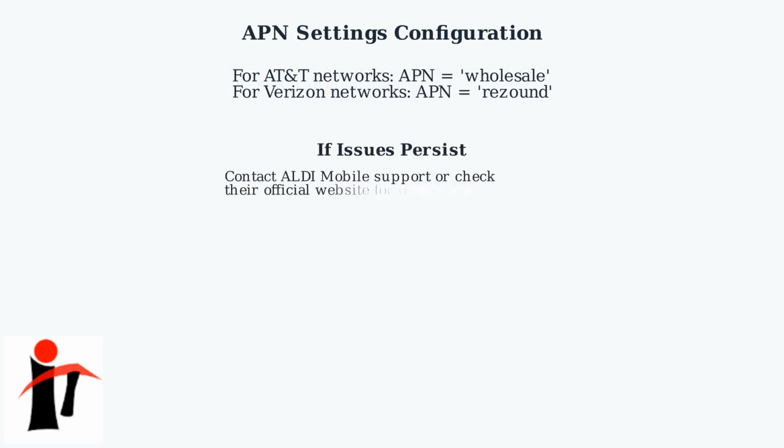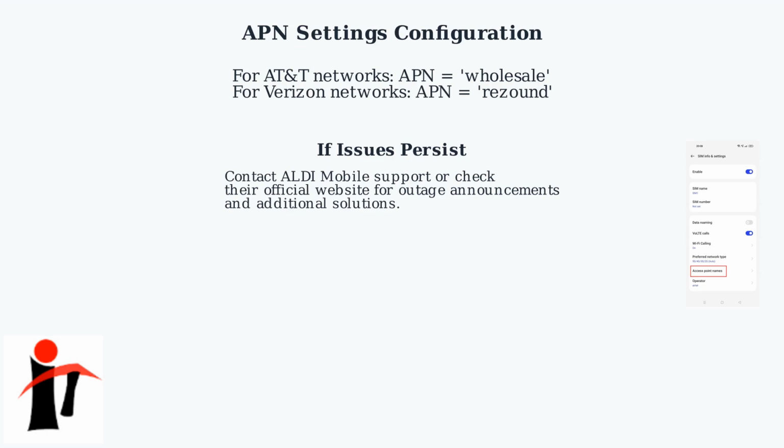If these troubleshooting steps don't resolve the network registration issue, reach out to ALDI Mobile customer support directly. You can also visit their official website to check for any current outage announcements or additional troubleshooting resources.